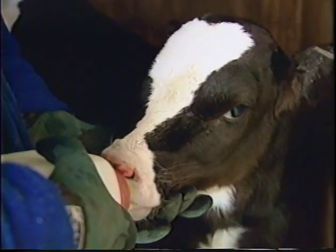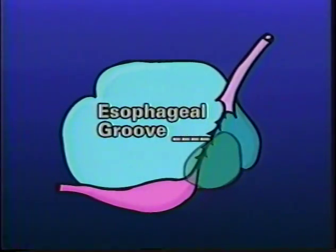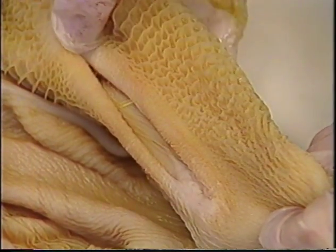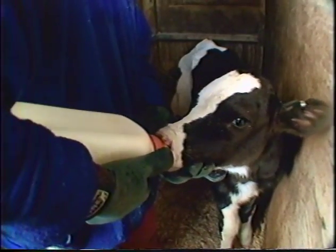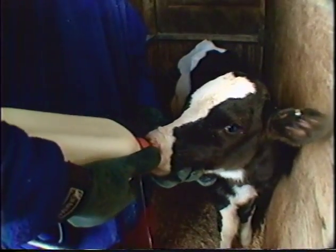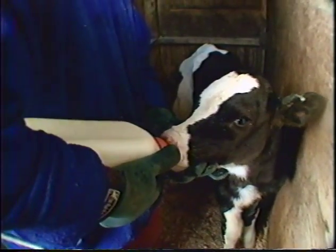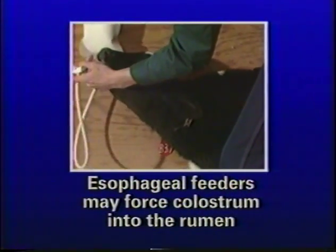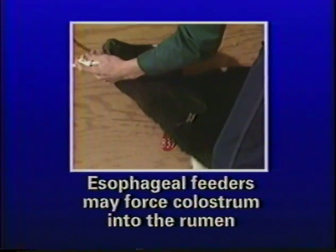After the calf swallows colostrum, milk, or milk replacer, the ingested liquid bypasses the rumen through the esophageal groove and passes into the abomasal canal for rapid and efficient digestion in the true stomach. The esophageal groove is made up of muscular folds from the reticulum that come together with the stimuli of suckling. This fold works well with the calf's head in any position, but only with liquid feeds that are fed naturally or fed with a nipple, bottle, or bucket. Esophageal feeders may not allow the esophageal groove to close, thus forcing colostrum into the rumen.